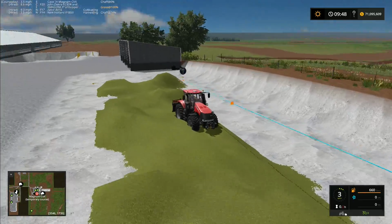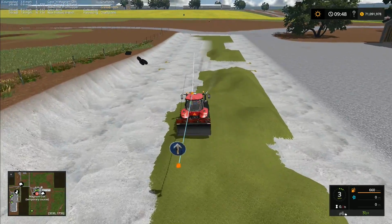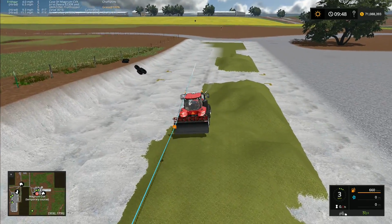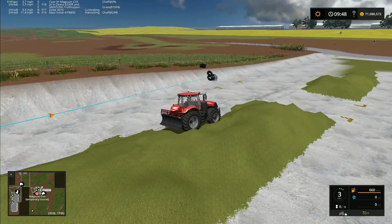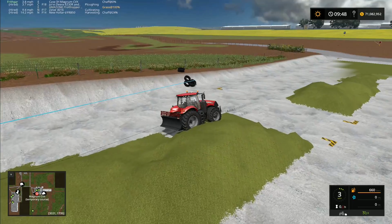What it should do is, last time I did this, it went all the way to the very end instead of stopping at this point on the course. So what it should do now is drive all the way down to the end, and then it should lower the blade back down, and it should work again. So in theory, that's what it'll do.